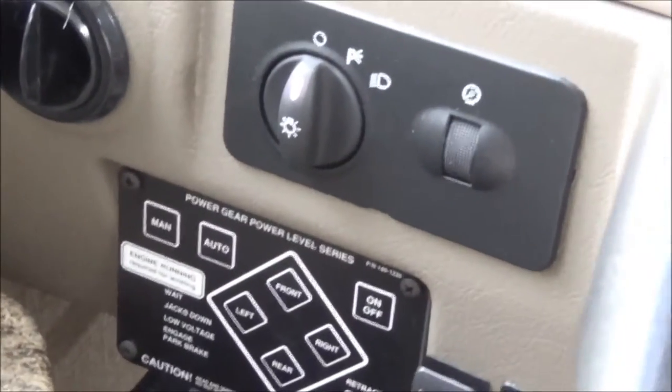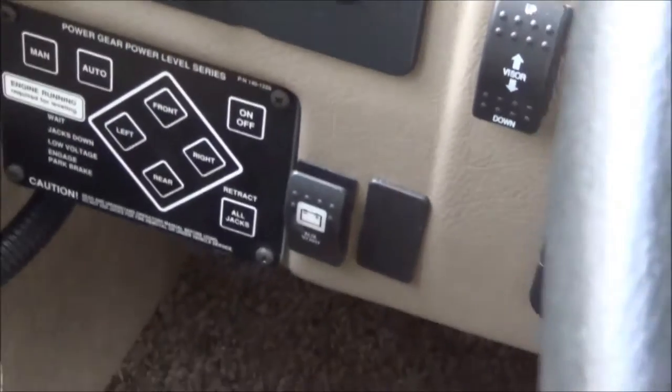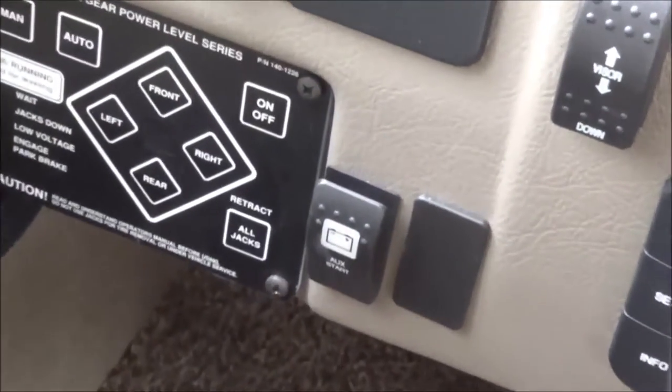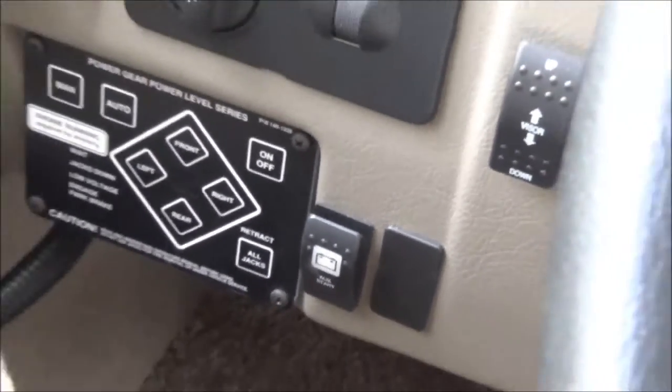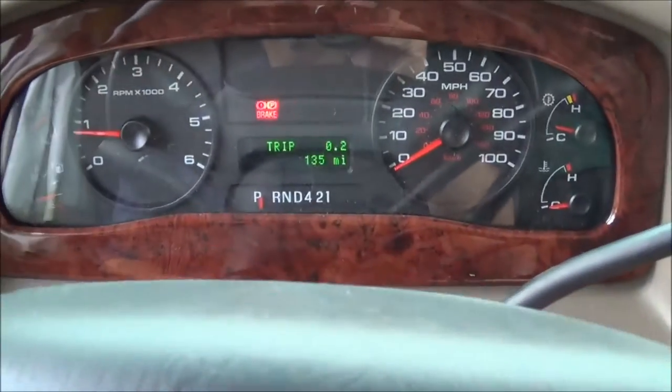You have your headlight controls right there. There you have your auxiliary start, just a little to the right there. That'll combine your coach and your house batteries together, so that way if you get low on battery, it'll still be able to start the coach for you. Come on around, then you have all your gauges and your dash there.